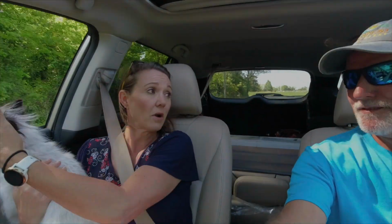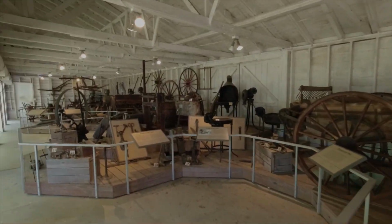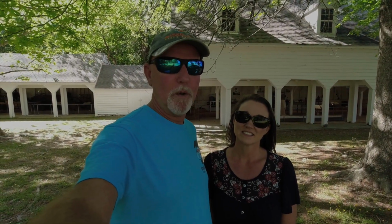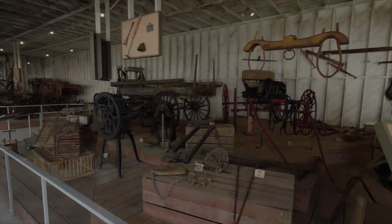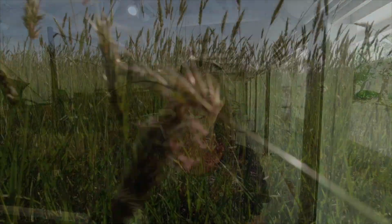Hey honey, let's stop and show them the Farm and Forestry Museum. Yeah, this museum is great. In fact, we gave it a fresh coat of paint. It was opened in 1990 and it showcases farmhouse interiors and workshops with period equipment dating all the way back to 1619. This museum gives you a really genuine feel for what it was like to work on these farms way back at the birth and growth of our country.